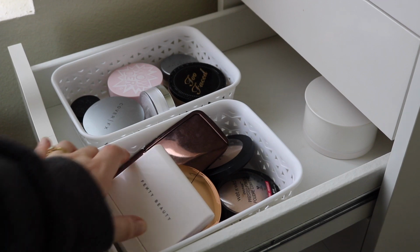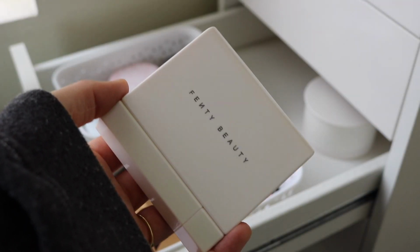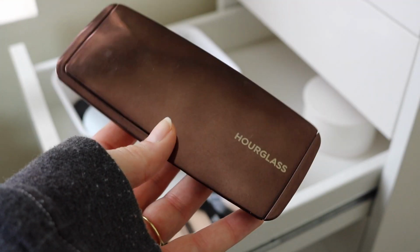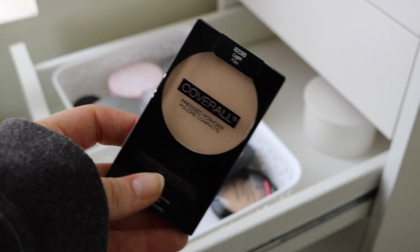And then in this thing here we have pressed powders. So I have my Fenty Beauty matte powder. It's the universal matte blotting powder, and you guys know I use this one so much. The Charlotte Tilbury powder, my lovely Hourglass ambient lighting palette. The Wet n Wild Coverall is a really good drugstore powder.